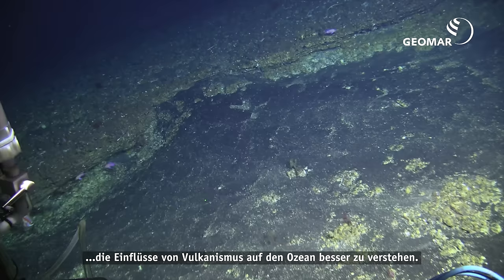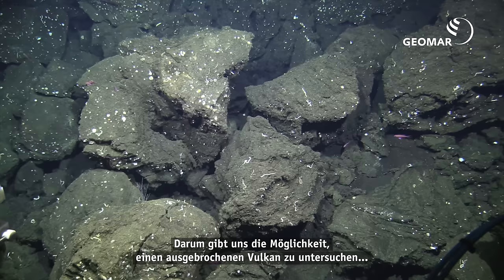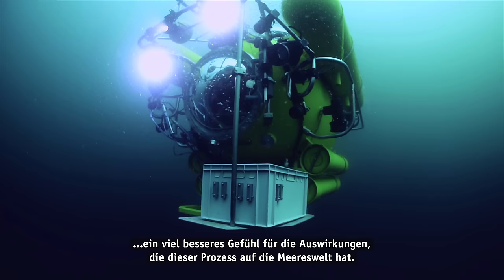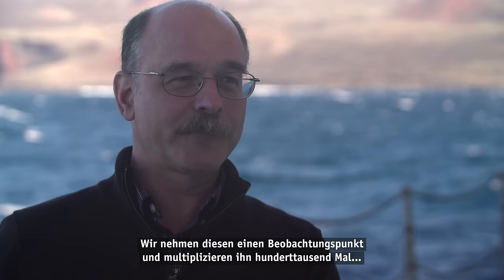More than 80% of volcanic activity on the planet is actually in the ocean, not on land. And so the opportunity to study a volcano that has erupted gives us a much better sense of the impact that that process has in the ocean environment. And we take this one observation point and we multiply it 100,000 times to get a better picture of how this might be impacting the oceans at a global scale.